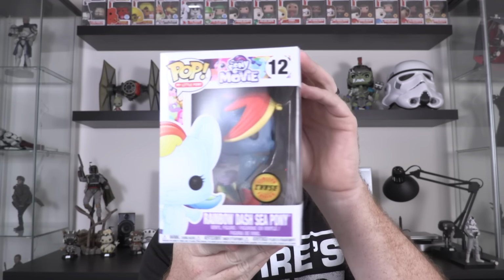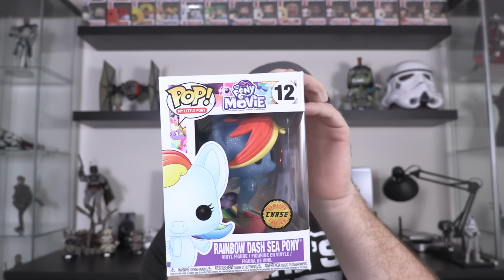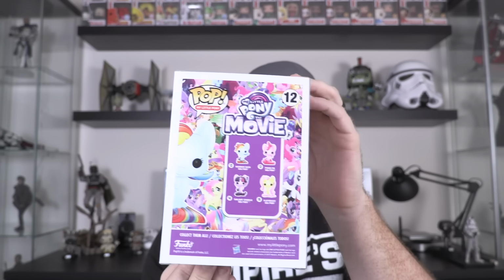Next up is a chase I never thought I would ever own. In fact, it wasn't even on the list. And I really don't know what I'm going to do with it, but I own it. So, yeah, maybe I'll trade it. I don't know. Who knows? Anyways, here she is. Rainbow Dash Sea Pony. My Little Pony Chase. It's actually a pretty cool chase. Got some glittery effect to it. But, one of my favorites? No.